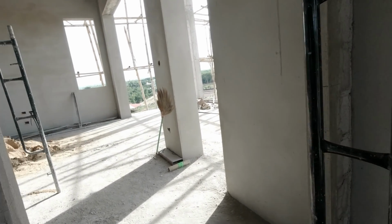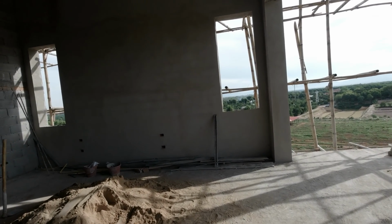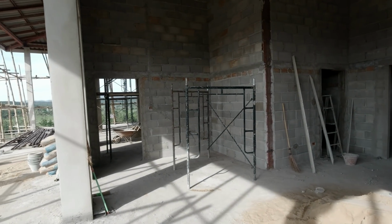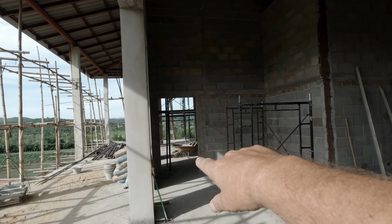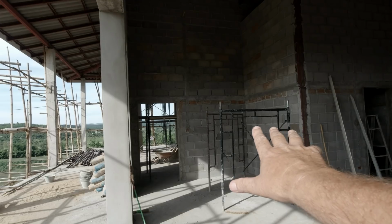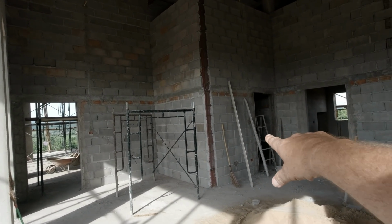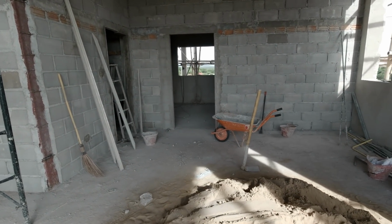Alright, now into the master bedroom. So let's come over here, I'll show you a bit better. So you come in there with a 90cm door, and he's got a place for a unit or whatever he wants to put there. That's a walk-in closet, and then bathroom.